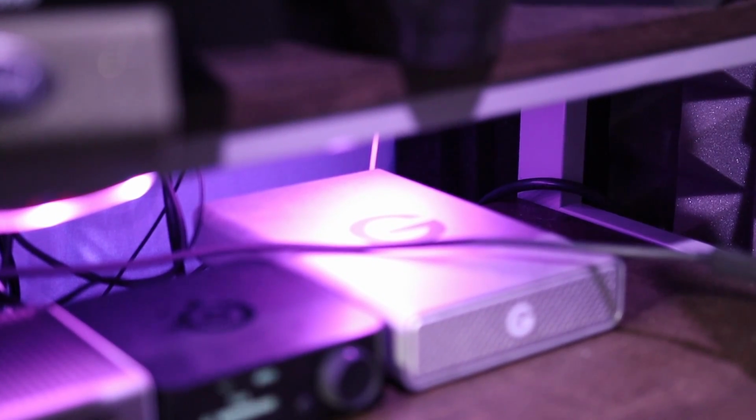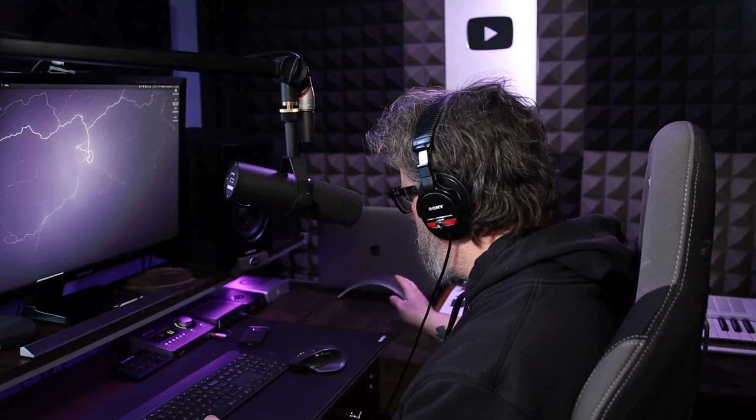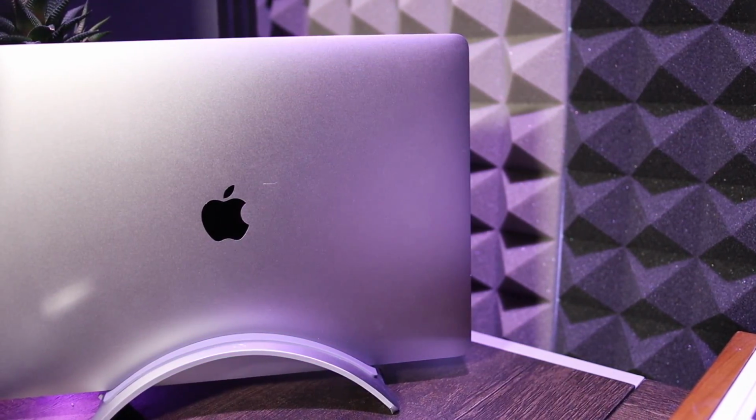I dump them all over here so I don't have to have it on the SSD drive and I don't have to have it on the hard drive of the MacBook Pro. And that brings us to the MacBook Pro. What I've got here is a MacBook Pro.